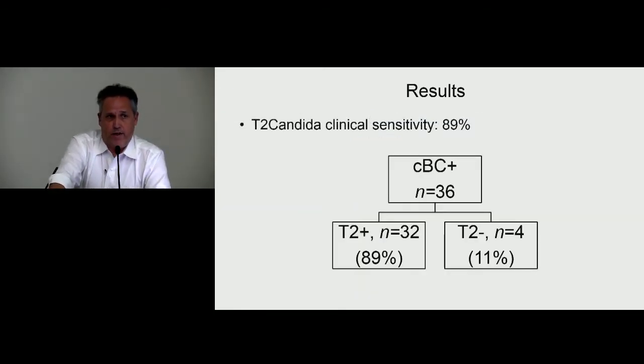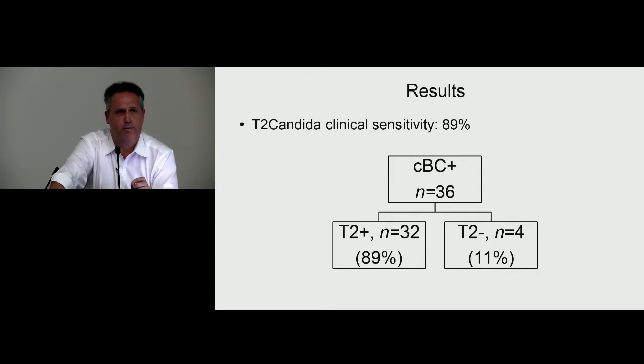So the primary endpoint, the clinical sensitivity, was 89%. So there were 36 patients in this cohort who had a positive companion blood culture at time of enrollment. T2 was positive in 32 of these patients.